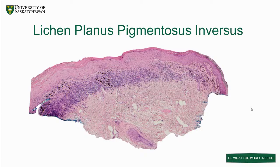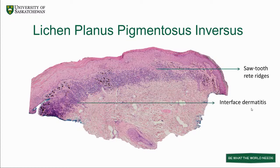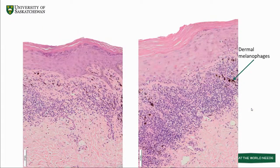So the psoriasis doesn't really look red. It kind of looks like that gray color. And if you can see here, this isn't psoriasis, but what we have here is these sawtooth rete ridges, and we have this really brisk interface dermatitis. And then we have this pigment here. So what do we think that this is? So it's dermal melanophages that are this pigment incontinence into the dermis.